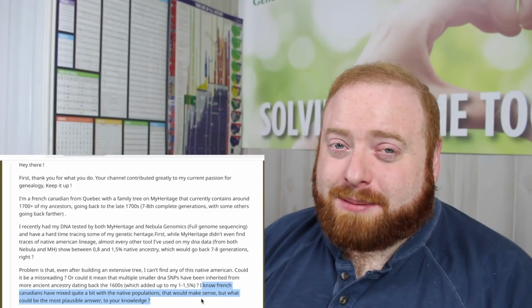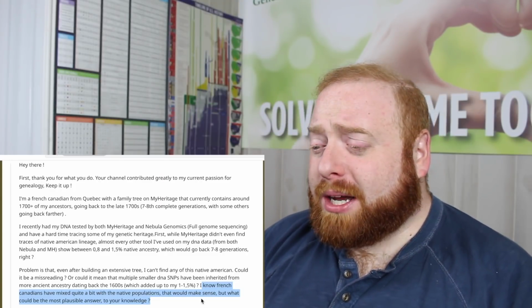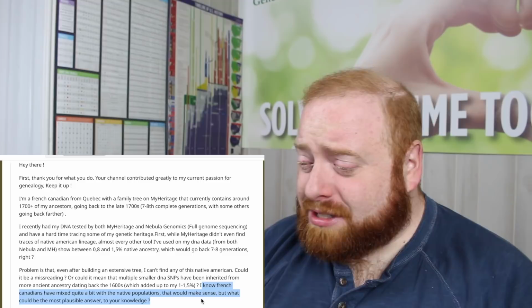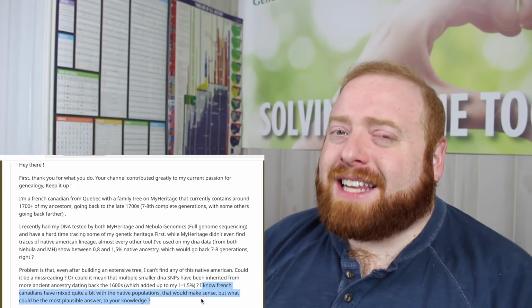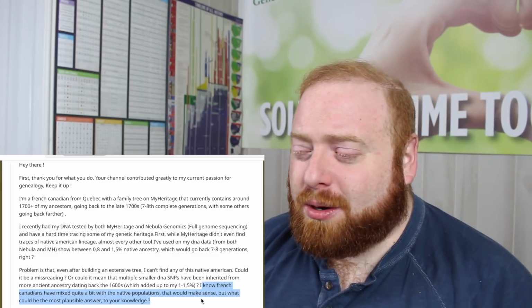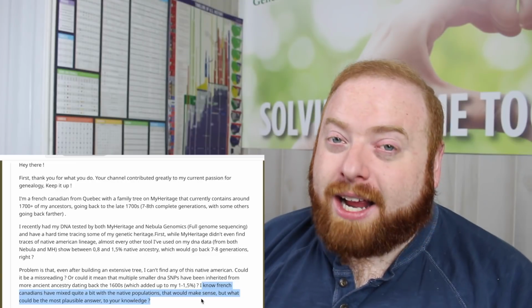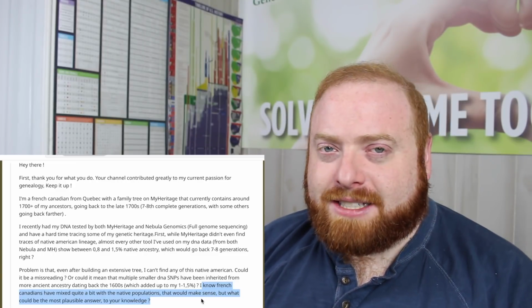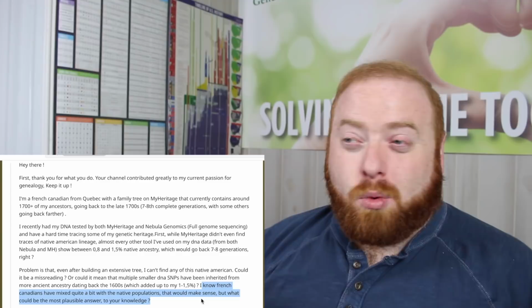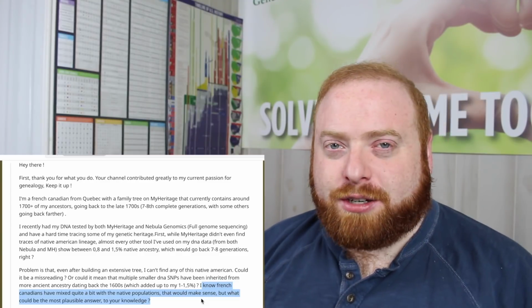It is certainly possible that this is just a misread. Sure, it's coming up on multiple tools, but it's not coming up on all the tools, and being 1 to 1.5%, that's really, really, really trace. So it certainly could be a misread of some sort. But you could be right that it is representative of some more ancient ancestry that was more commonly mixed into your ancestry hundreds of years back.